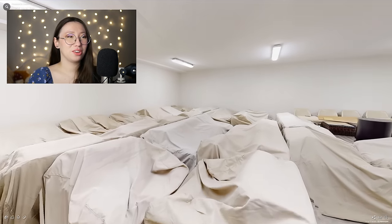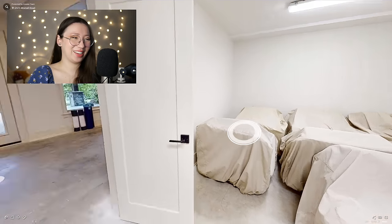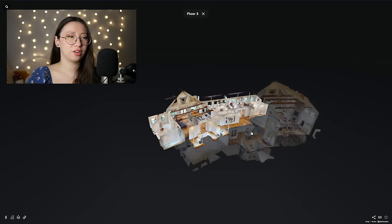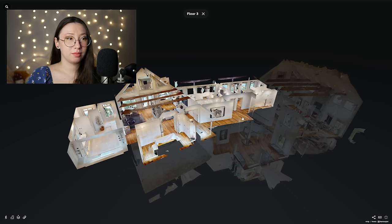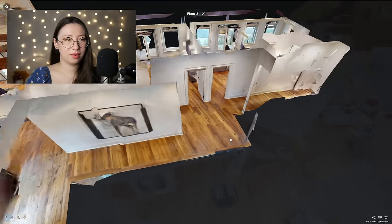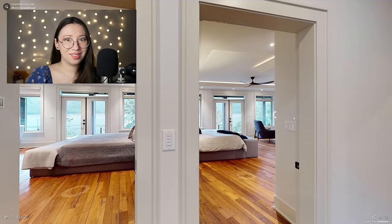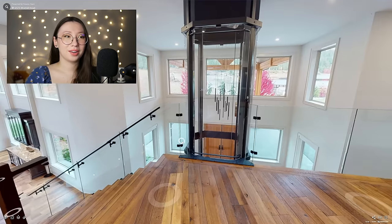And this room gives me the creeps. It's like an outdoor furniture storage room, but they're all covered up and it just looks creepy. I'm gonna take the shortcut up to the third floor. It's like taking the elevator. Hello? Hello? Elevator comes out of there.